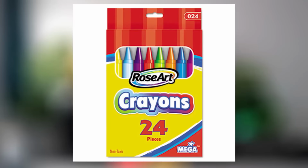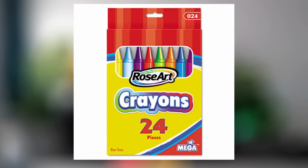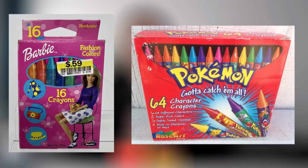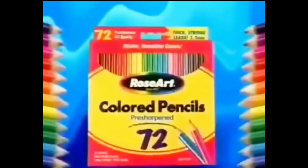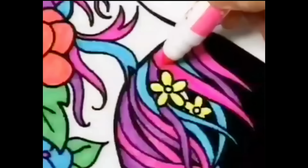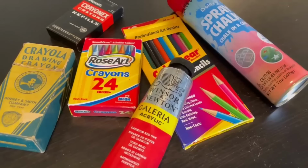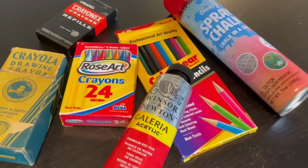To be honest, the old Rose Art packaging looked a little bit boring. Maybe it's just because I grew up with the 2000s version. I feel like it was just a lot more cooler and kid-friendly. Super smooth brand of super bright markers, 72 colored pencils, color your world. So in a weird way, I'm kind of glad the whole situation happened because we got the really cool packaging. 3 out of 10.